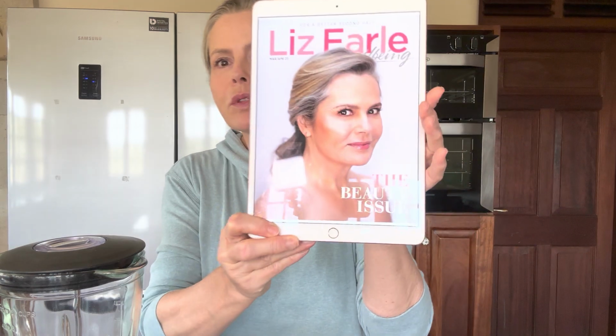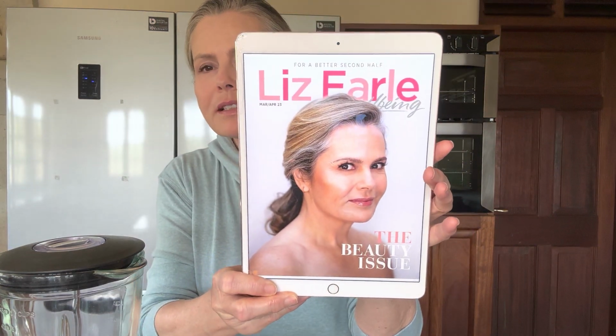Well, hi. I thought that I would share with you today one of the amazing recipes from the brand new edition of Liz Earle Wellbeing magazine, which you may or may not have seen yet. It's the Golden Glow smoothie. I've actually got it on my iPad here. I downloaded the app. Let me just show you, this is the March, April, May. It's called the Beauty Issue, if you haven't yet seen it.